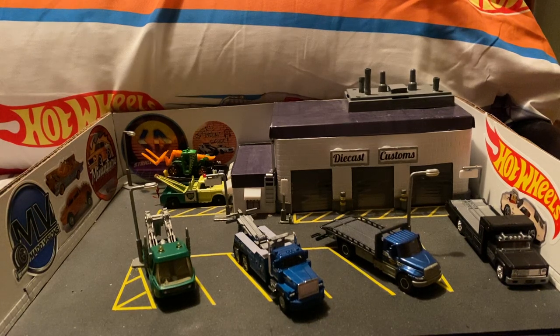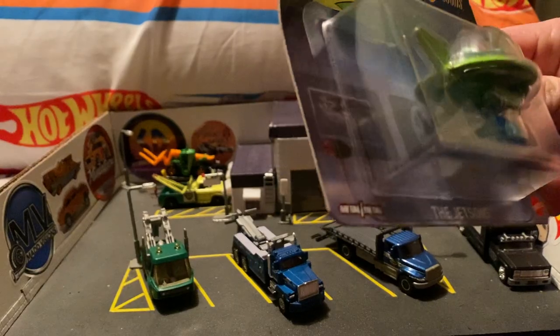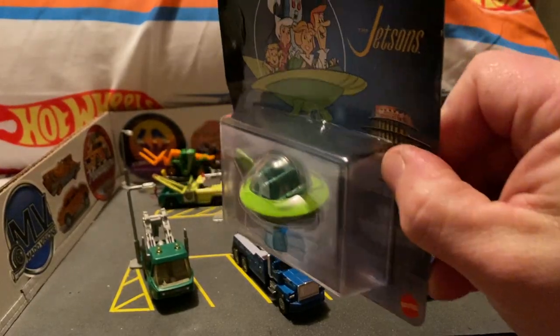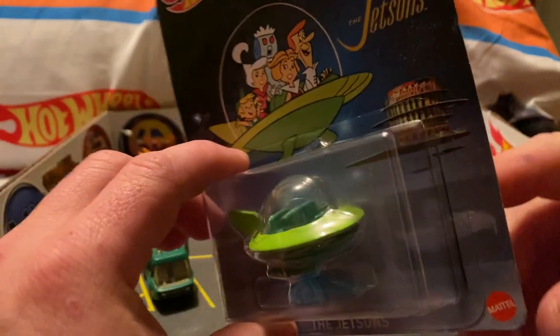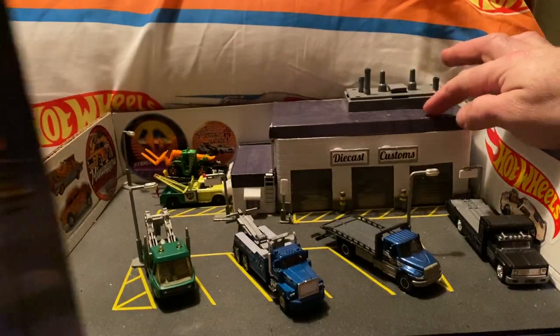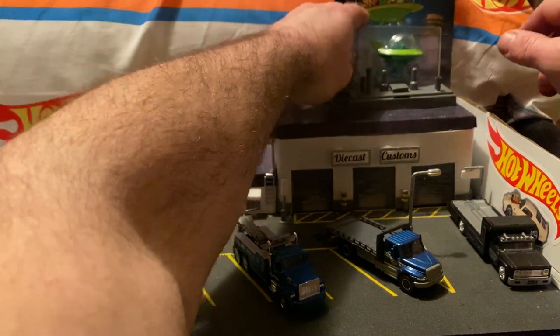I didn't do hunting today, but I did get this box, so I'll show you what he sent. So he sent this right here. This is super cool. Love the Jetsons. I remember this as a kid, so I'll probably end up taking this out and displaying it somewhere. Who knows, maybe we'll put it here, maybe we'll stick it somewhere else. I'm not 100% sure.